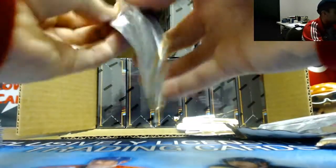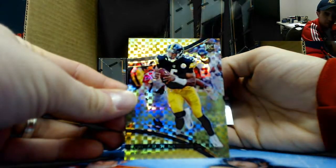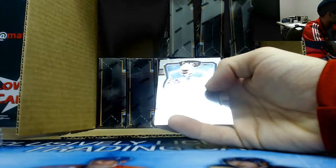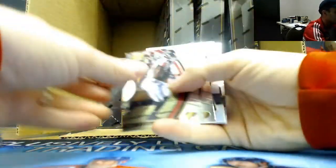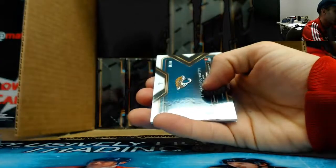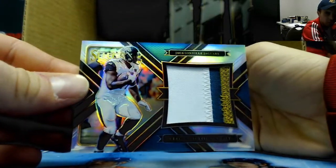Solomon Thomas, tricolor, 49ers. Nice, man. Congrats. It's awesome. Joshua Dobbs, that's a good hit. Steelers, checkerboard gold, 7 of 10. Goes to Gord. Sweet piece there, man. And to 99, jumbo patch, Leonard Fournette, Jaguars. Sweet, goes to Dave.